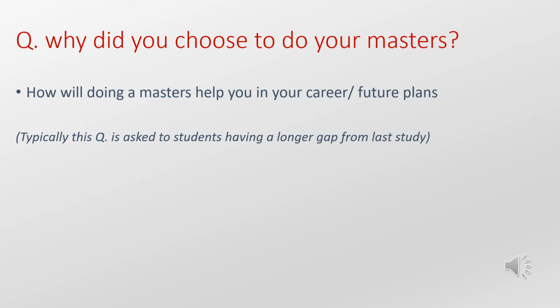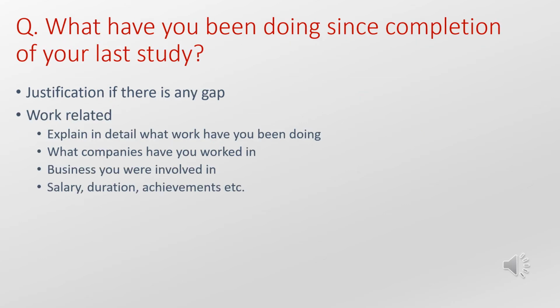If students have been working after their bachelor degree, why did they choose to discontinue their work and do a master's degree? For students who have a longer gap from their last study, it is specifically very crucial for them. They need to be able to justify why, after such a long period of work or whatever activities that you have been doing, you have chosen to do a master's at this point of time. What have you been doing since completion of your last study?